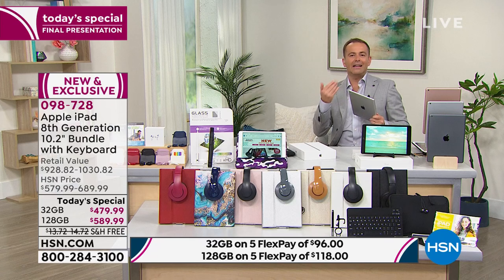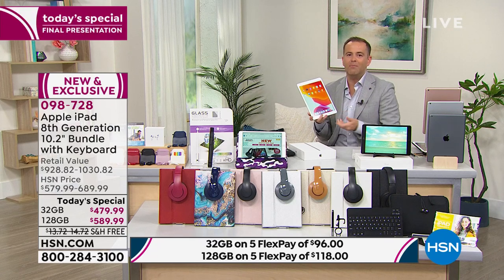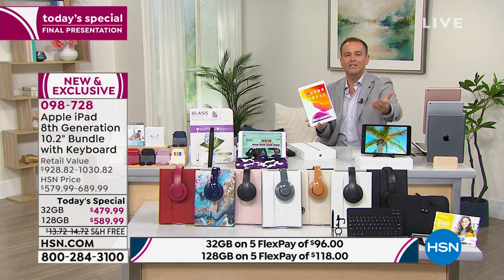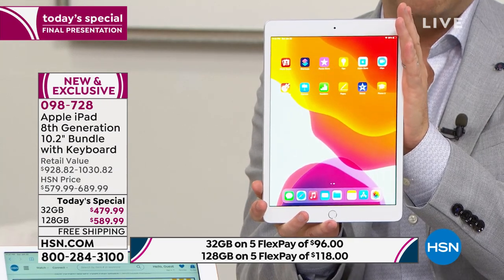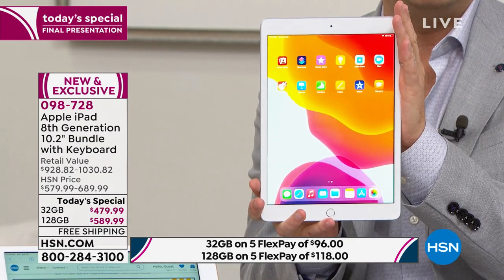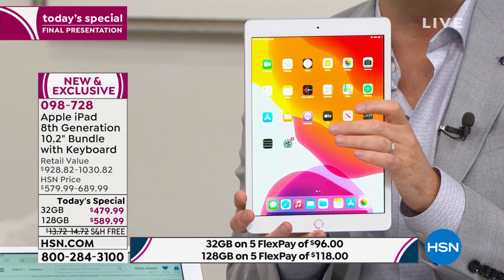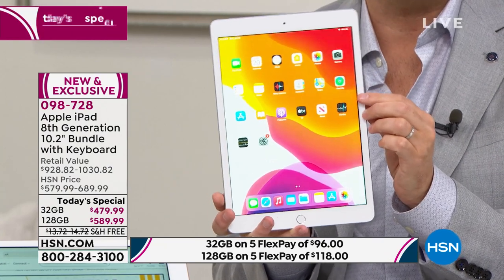You know, Bill's highlighted so many things, and yet there's a million more things that you could talk about, right? I mean, you look first of all at the screen, even through our cameras and through your TV screen, look how bright and beautiful that is. It's that Retina display with more burst of color, more vivid color than ever before. So when you're watching your TV shows, your movies, it's just so much better. The A12 Bionic chip means it's super speedy and fast.